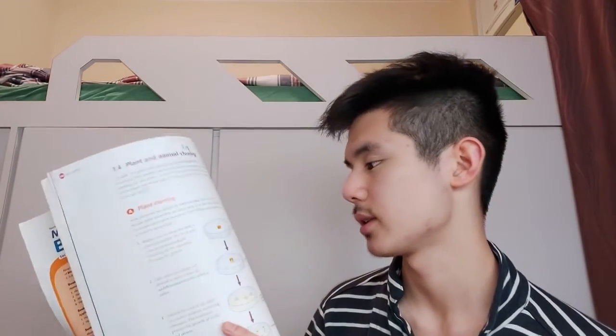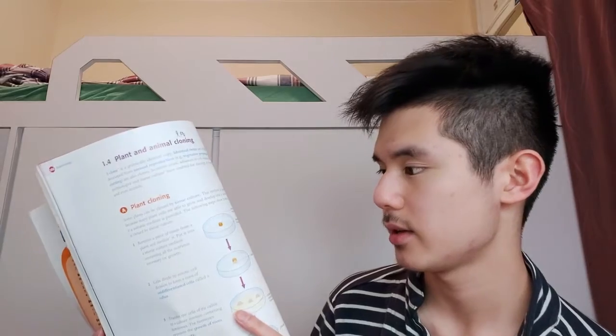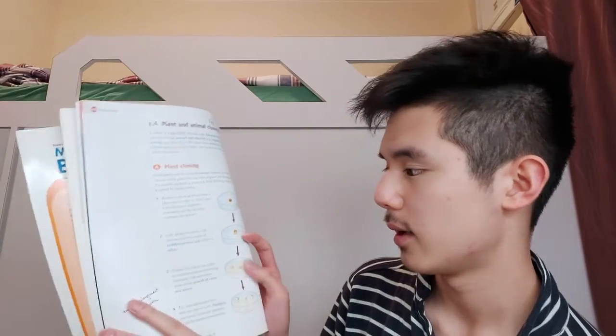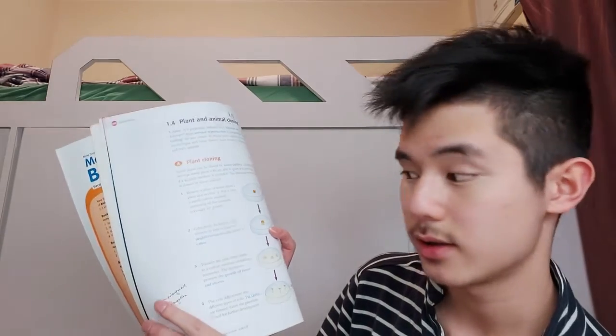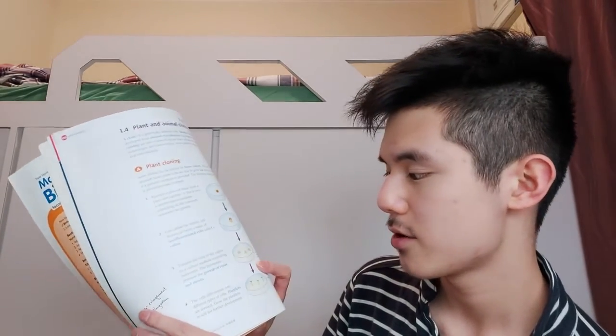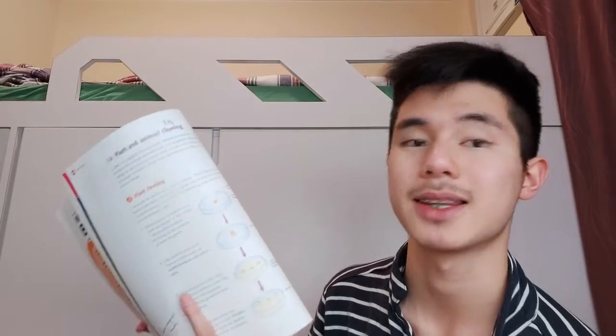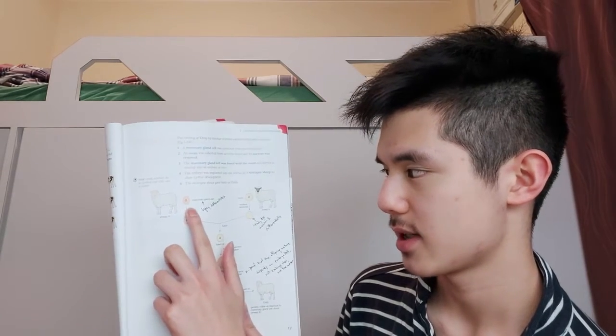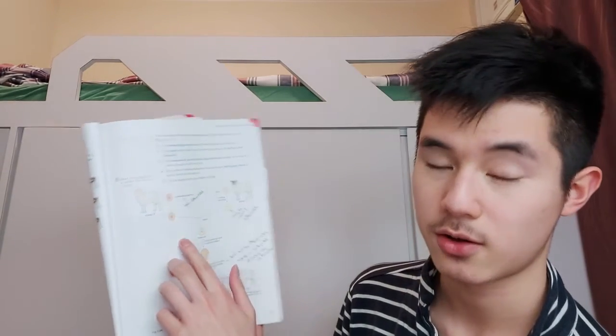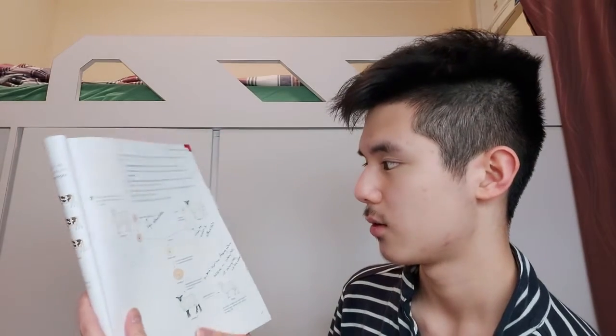And then we have plant and animal cloning. For plants, you basically extract a very sterile plant tissue, and a bit of callus will form, which is basically a bunch of undifferentiated cells, and then you separate them, and then they'll grow the same things. And for animals, slightly different, similar concept though. You find a donor sheep, and you get a mammary gland cell, which is a highly differentiated, or any highly differentiated cell, right?